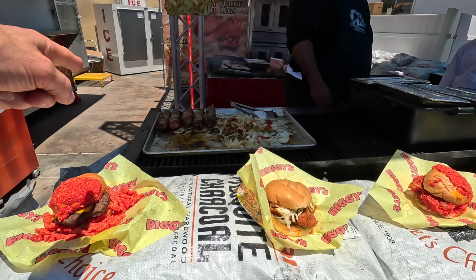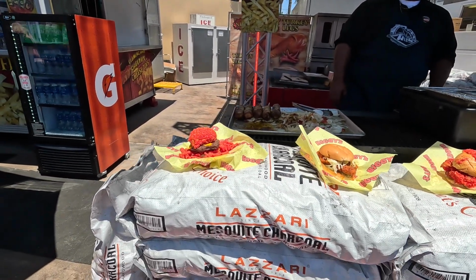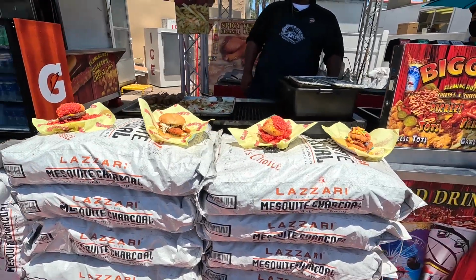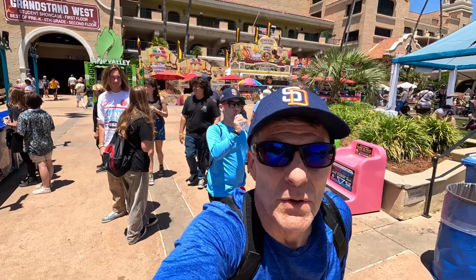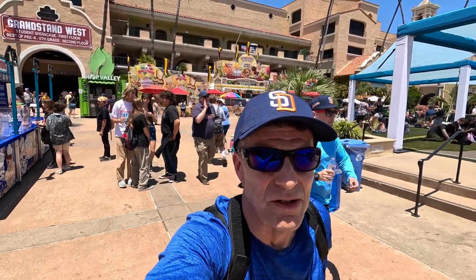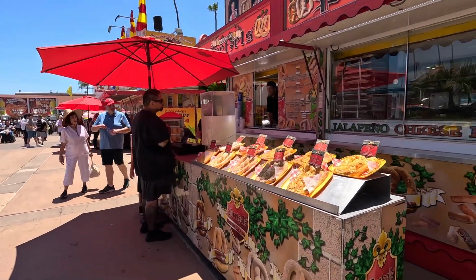What is that right there? This bacon one? Wrapped pork belly. Oh man, those look good. They are. Bacon wrap. So head back down for some more food. Check out these pretzels right here. Back to the pretzels. Look at that. Again.